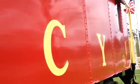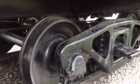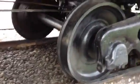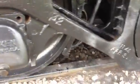And this is the ACY line, which I don't know what that stands for. Up there you can see the cupola, stovepipe. There's your air tanks underneath. Real scale. Wheel sets there. Trucks. As you can see, is Timken. How about that? Made in the USA. Leaf springs there.